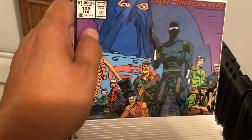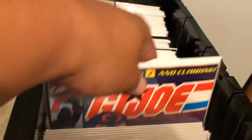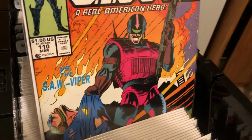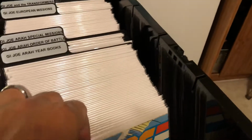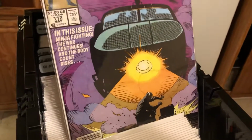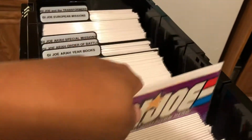Yeah, this is the time when a lot of the favorites got killed off in the comic book, after a long time of no Joes ever dying, and Joes started getting killed by a Saw Viper. Jumping out of helicopters and planes. And you're fighting your war continues, and the body count rises. More deaths.